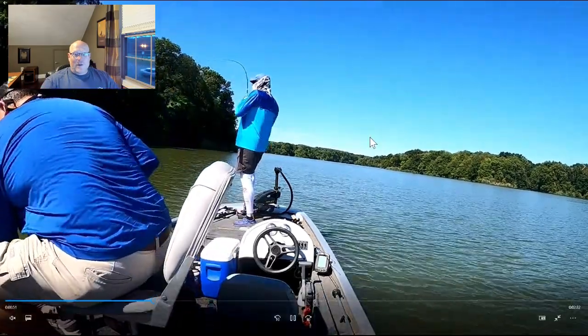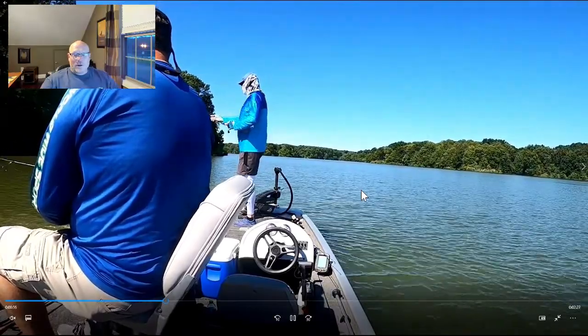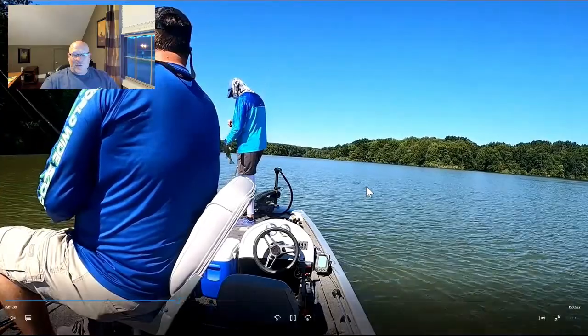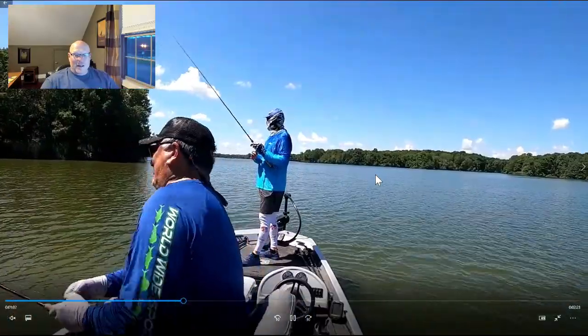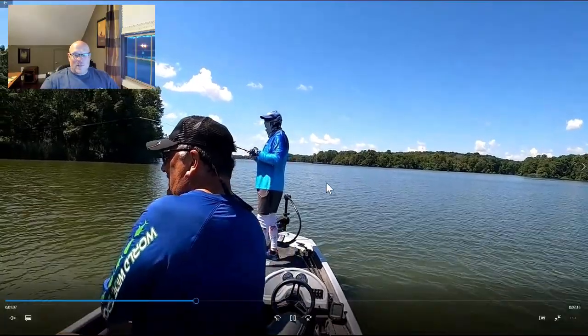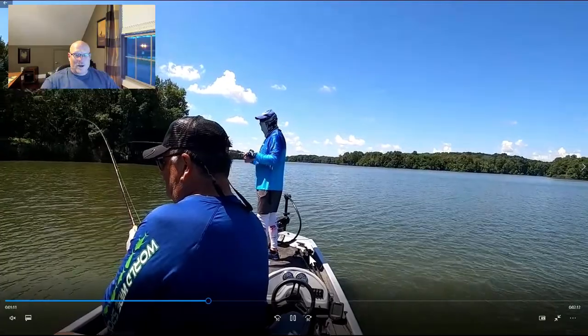But here we are, thrown out into about 4 feet of water, dragging the lure. In this case, it's that jig out to about 16 feet. That fish hit in about 8 feet. Here, Tim connects up with one. Unfortunately for Tim, this is the only one that we got on video on day 2 that he caught.